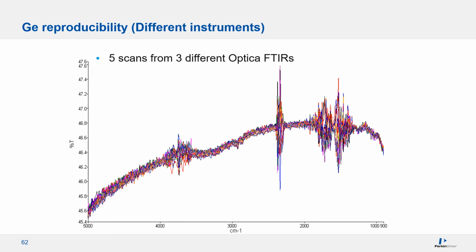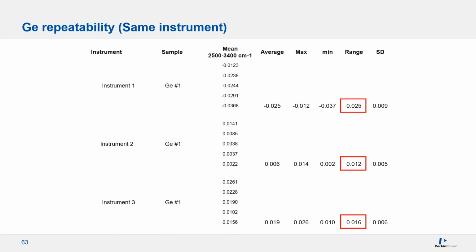In the absence of standard samples with known transmittance values, it has been common practice to compare values for the same sample on different instruments. Shown here is 5 scans from 3 different Spectrum 3 Opticas. When we have tried this with the Optica, the agreement typically tends to be better than plus or minus 0.1% transmittance outside of regions of atmospheric absorption. This demonstrates the incredibly high repeatability of this instrument.